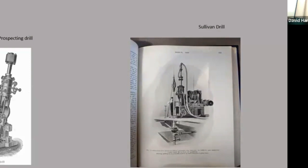These machines become more and more sophisticated. This is another one of the cylinder machines. And by the beginning of the 20th century, they were being used to explore down to several thousand feet in depth. By the early 20th century, their use, for example, on the Rand was going down 5,000 feet. But as early as the 1870s, they are able to go down over 1,000 feet, commonly down many hundreds of feet. And the next.